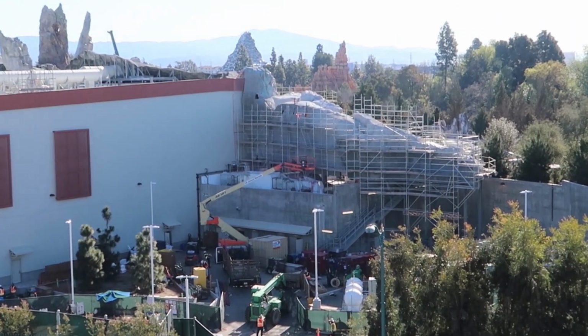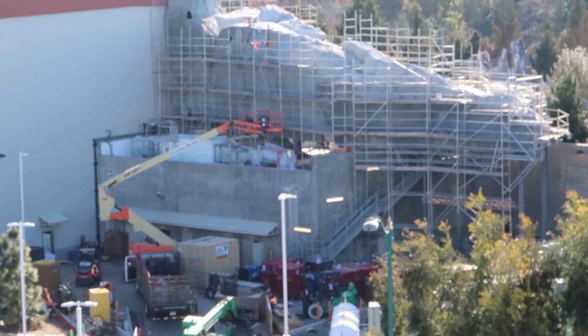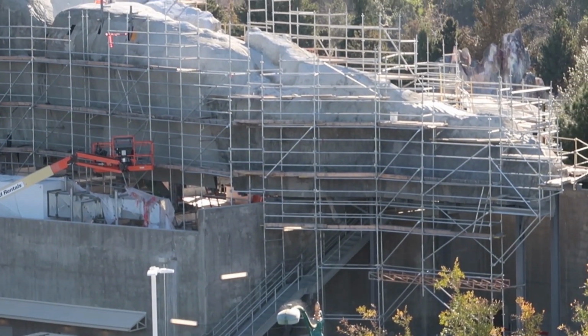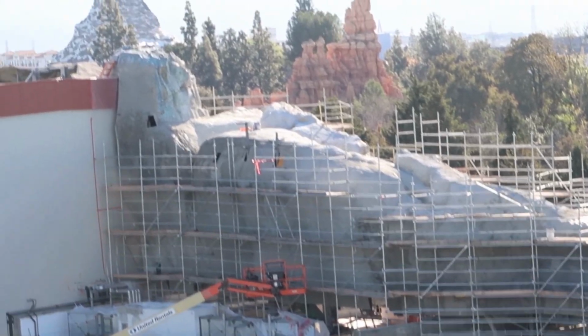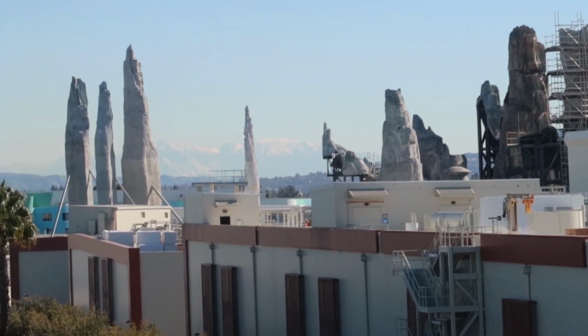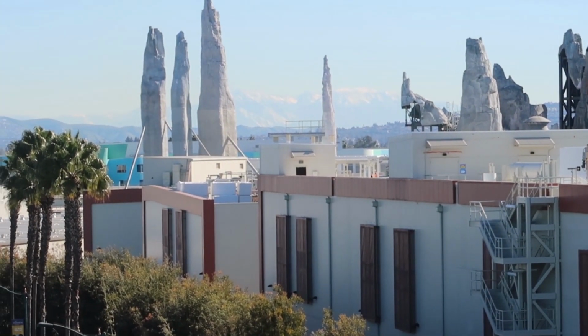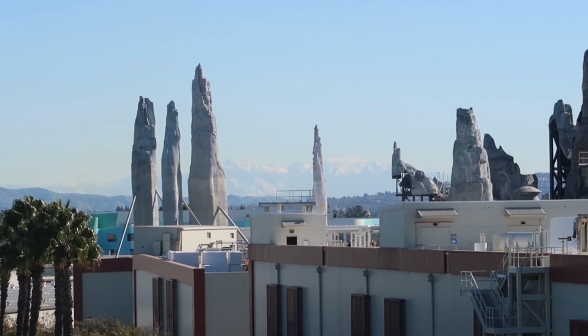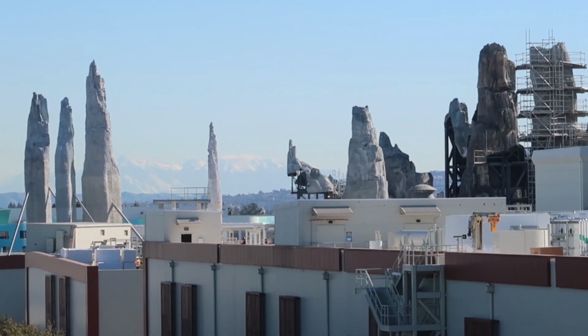Back side of Star Wars Land here, not much to see. They have definitely closed off the rock work right there. I was having a feeling that they were going to get to that pretty soon. And then if we move over across the building, you can see the scaffolding is down on most of the pillars there, and you can see the spires for that forced perspective, I think it's called.